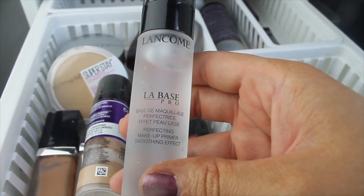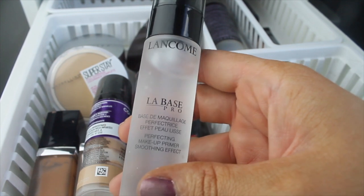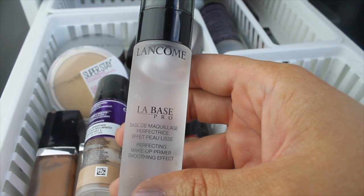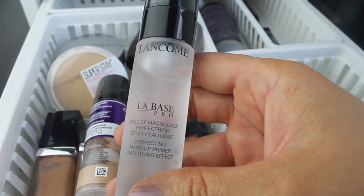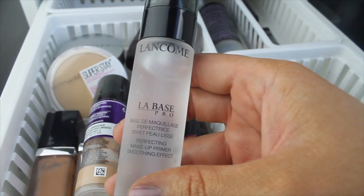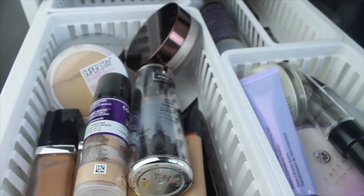This is the Lancome La Base Pro Perfecting Makeup Primer, Smoothing Effect. It does all those things, and I have combination oily skin, and it doesn't make me any oilier than any of my other primers, if that makes sense. So I can't wait to use this one again. My skin always just felt so soft and so good when I use this, so it's time. It's time to bring her back out.